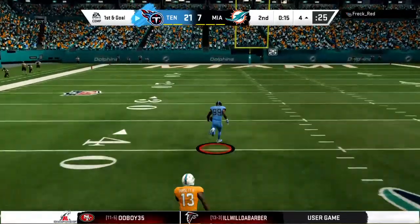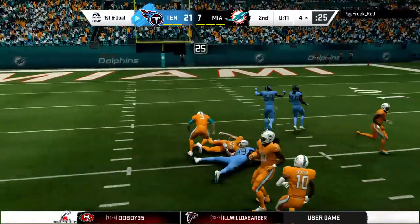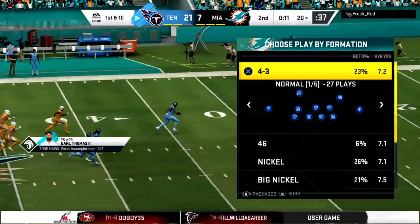He's at the 50. The 40. He's at the 30. Past the 20. And what a return as he brings this all the way back down to the 20-yard line.